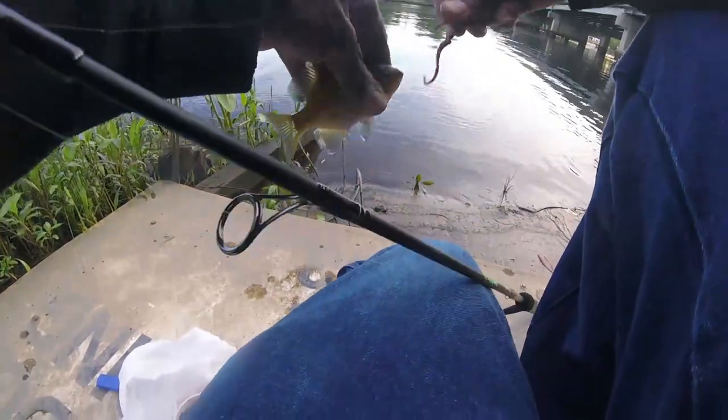Catching these little aquarium fish. Little aquarium fish. Still fun though. Better than being in the house. I need to get some fresh air.